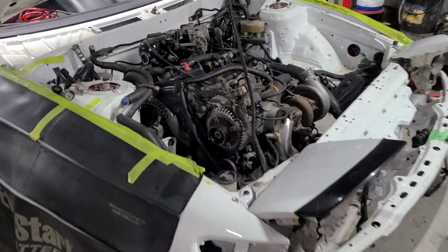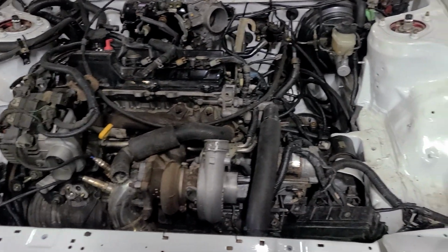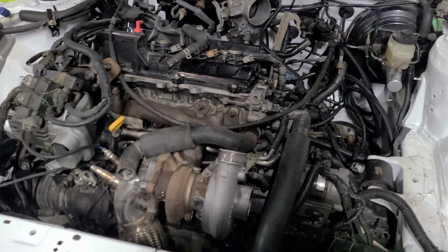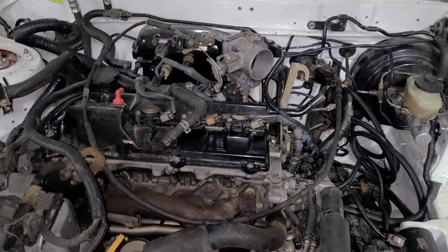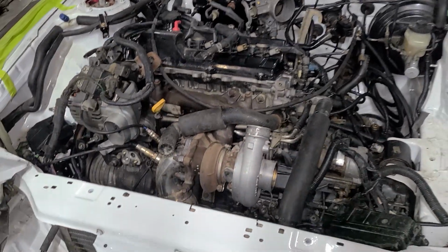Right, it's got a Gen 4 3S GT in here, the Caldina motor. That's in here already, just basically bolted in. We gotta connect everything up and get it working. This motor has the coil on plug system. I think it's about 250 horse or so stock. We'll definitely get some more out of it.